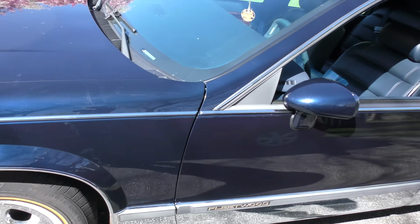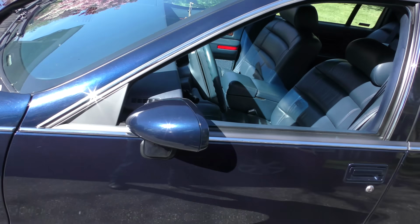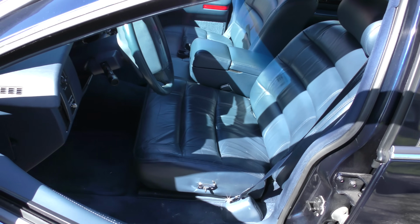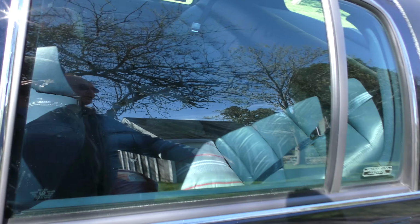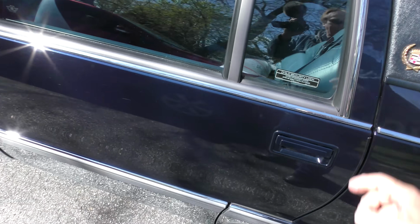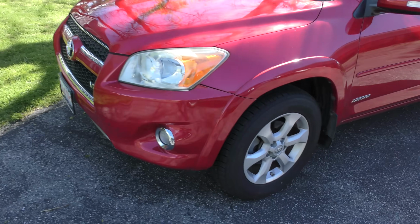This is a '93. Strangely enough, he bought it. It's got 31,000 miles. It's in immaculate shape. You know, it never saw rain. It never saw snow. Garaged in the winter. So, I mean, this thing's in immaculate shape. And he also owns this Rav4.